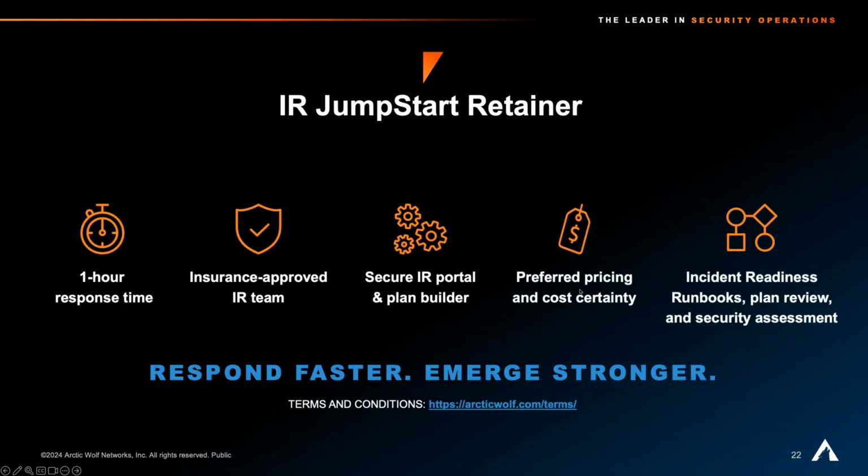We also have bundled services, and I hate to say it, but 55% of breaches that require our incident response services are business email compromise. It happens so often, it's even got its own acronym now, BEC. In those cases, we know exactly what needs to be done. There's almost a fixed flat rate for those services for most situations.